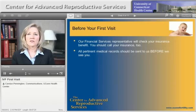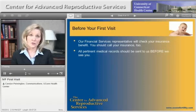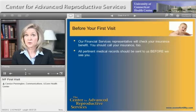It's important that we have all pertinent medical records before we see you for the first time. We ask that you or your doctor please send us these records in advance so that we can review the material ahead of time, allowing for an efficient and productive first visit. This will be your responsibility to ensure the records have arrived at the center for review.